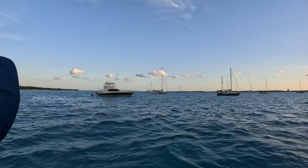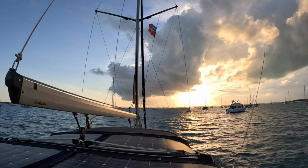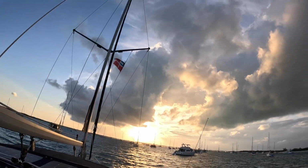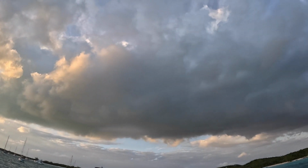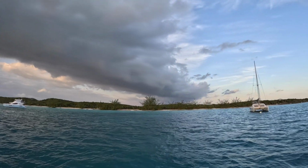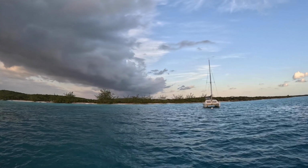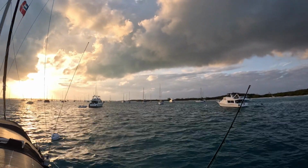Yeah, so here for a couple of days. This is an absolutely perfect example of a weather front. You can see all that side, it's nice blue sky and everything. That line of clouds, which is now going overhead, has come from the north, and it stretches miles along there, and then behind it the wind has shifted.